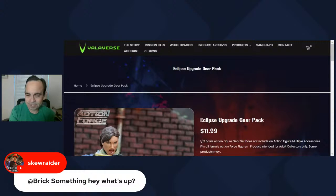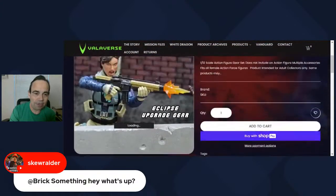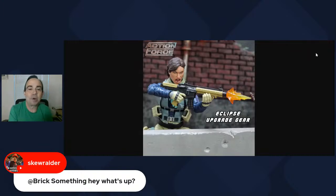But yes, I do agree to some extent about the colors. Like I was saying, the reason that I enjoy Eclipse so much is that bright blue. I think that's why she was one of those figures I knew I had to pick up. And I got this gear pack too. I've got an angry Eclipse on my shelf and she looks awesome.